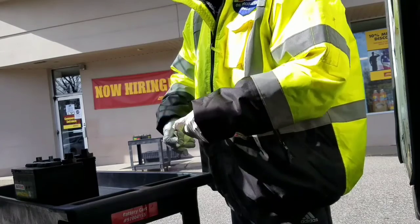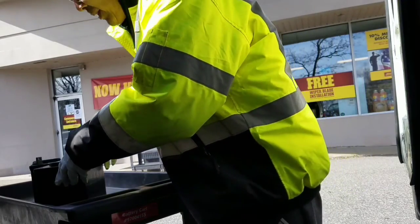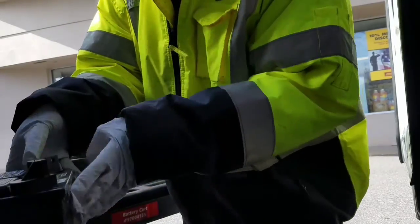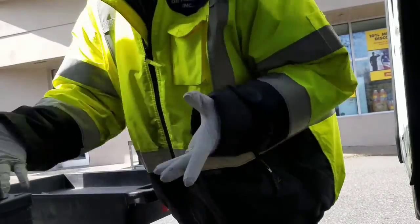And as long as I have 3 fresh batteries for my lawn tractors, that's all I really want. And this was pretty convenient to do. You don't touch anybody, you don't have contact with anybody. I got my gloves on.